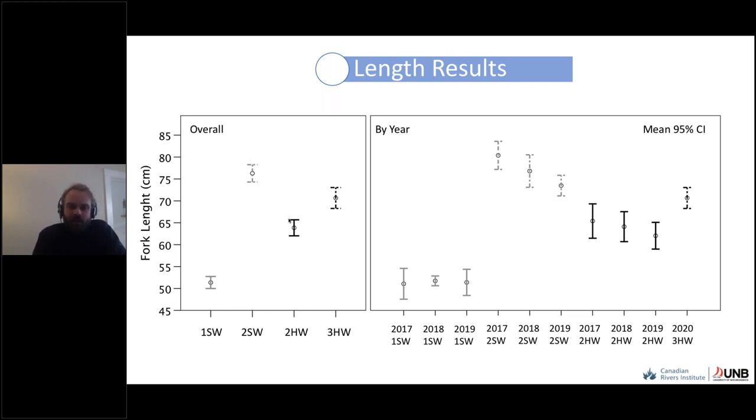The same age 2 hatchery winter SAS females, so they are the same age as these wild 2 sea winter fish, fell in between the two wild groups, the 1 sea winter and the 2 sea winter groups, and differ significantly from both of them. In 1 year of the study, we also integrated 3 hatchery winter fish into the study, so fish that matured for the first time after spending 3 years in the hatchery.